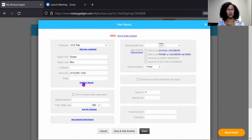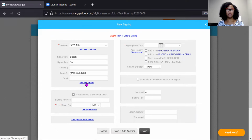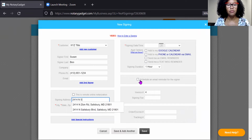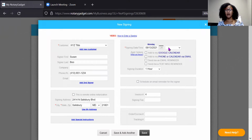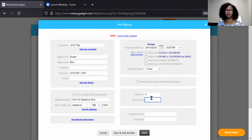All right, so it has a space where we can add a second signer. However, Susan Boo is single, so we're going to leave her by herself, and we're going to put in a good address. This is the address that I'm meeting Susan Boo at. I'm going to meet her on Monday at 8 p.m.